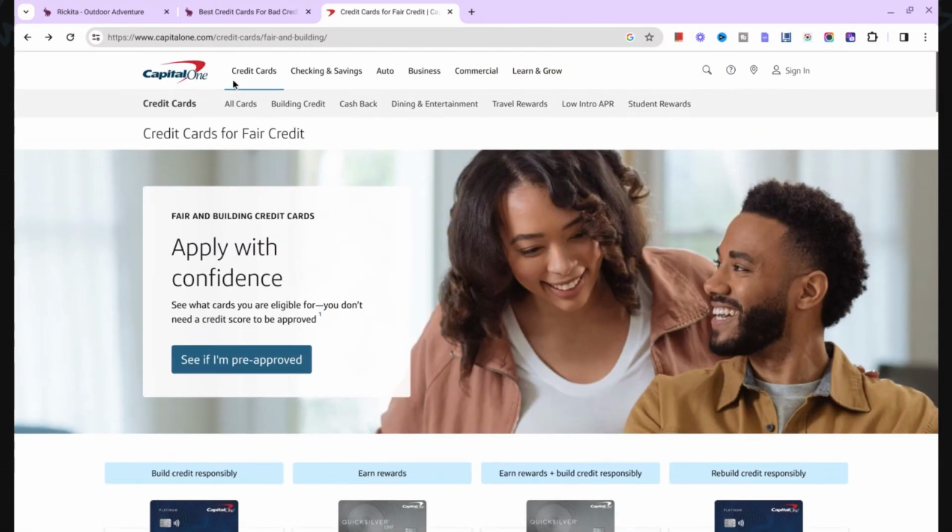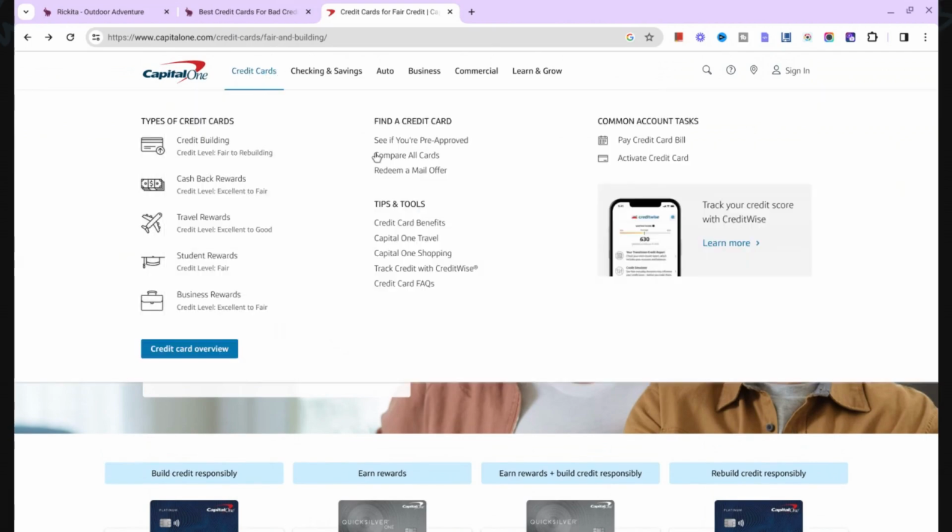I want you guys to hover right over the credit cards right here on their website. And I want you to go right here, see if you're pre-approved. They'll let you know if they're going to pre-approve you for a credit card. Don't overthink it. They're going to tell you yes or no. If they say no, there are so many other credit cards out there.